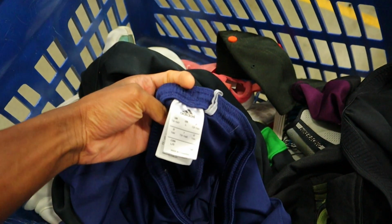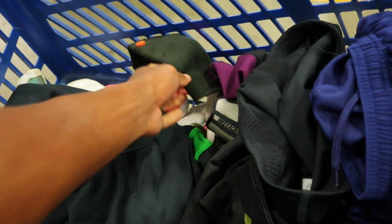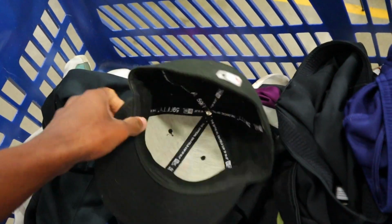So that's the plan right there. Next up is just this New Era San Francisco Giants fitted cap right here. Nothing special. Probably easily costs like 50 cents and should be able to get maybe like 15 bucks for it. So I mean, I'll take that right there.